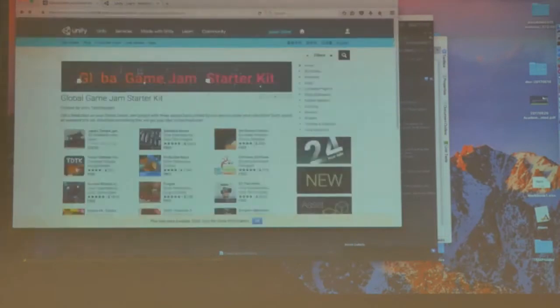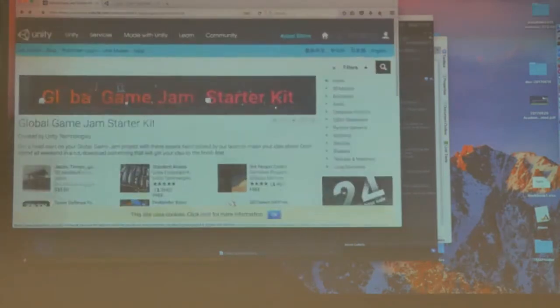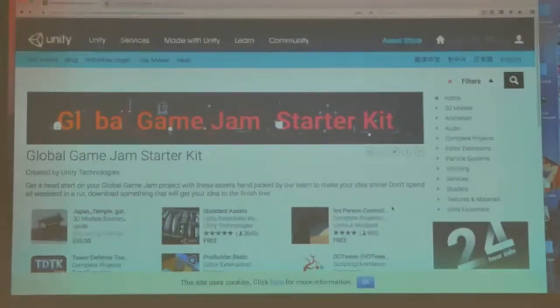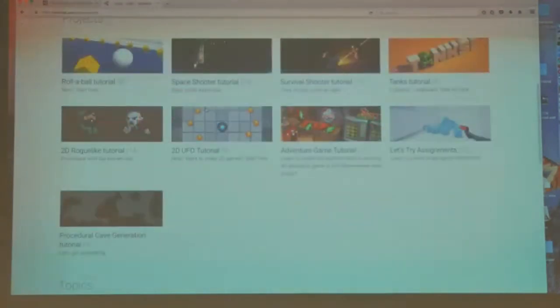For example, here I show the Unity asset store. From here, you can download many freely available resources such as music, sound effects, images, and 3D models from the store. On the other hand, there are many other tutorials on the Unity website so that you can master more Unity skills for the group project.